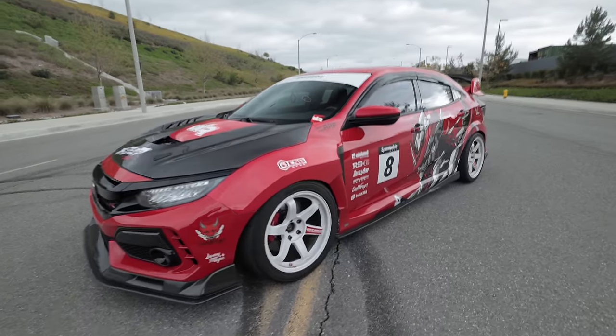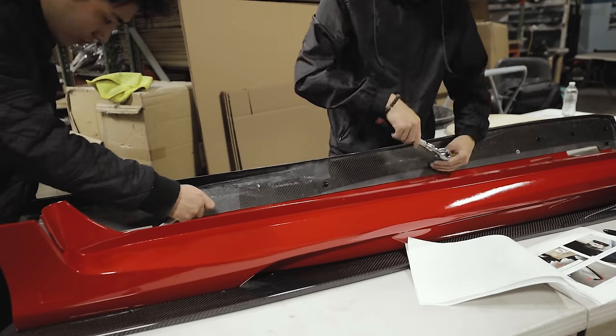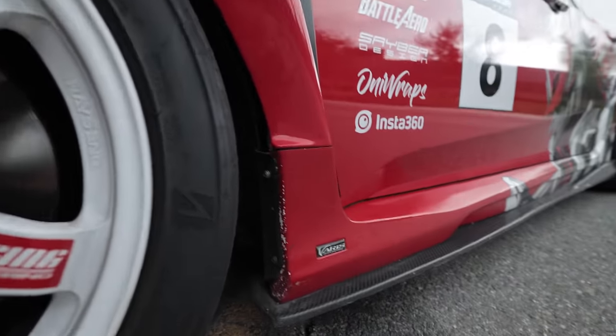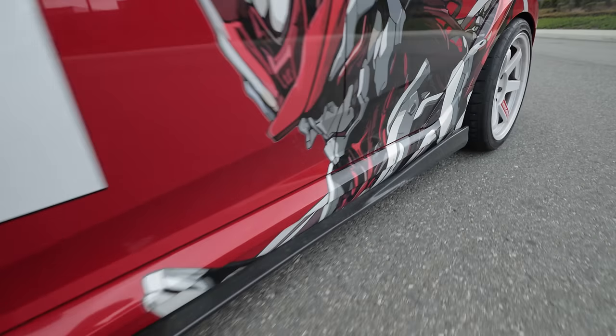Moving on, we got the Varis Arising side skirts. Shout out to Caleb. We spent hours on end installing this at the shop. But it was pretty fun. And the fitment is great. As you can see here, there's quite a lot of track damage. I do track the car quite often.